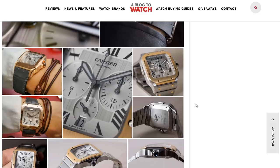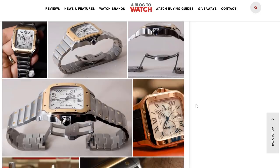Hey, bracelets are still cool, okay? They still do the bracelet right. That's what matters. This takes years of marginal improvement.